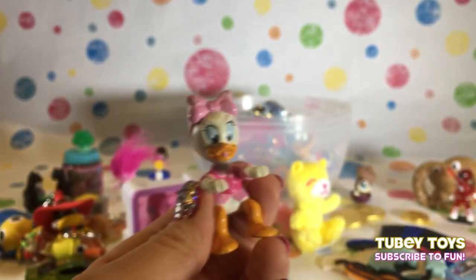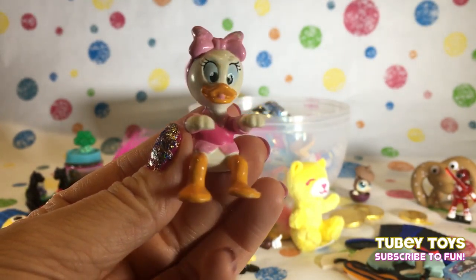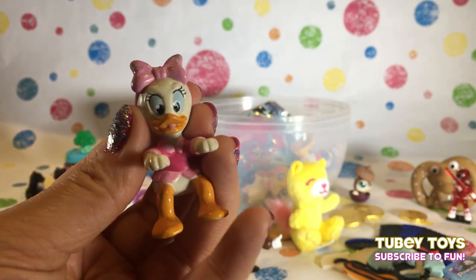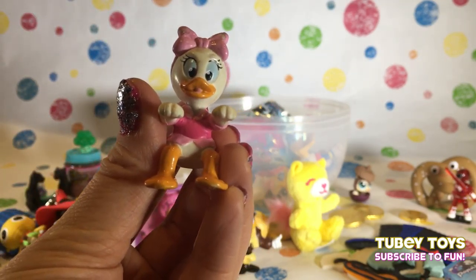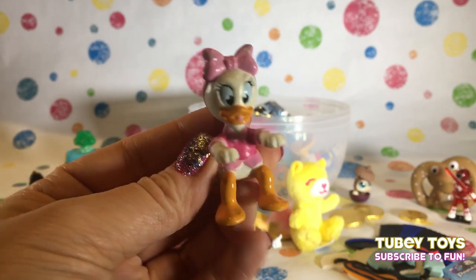Oh, and we have little Webigail. This is Scrooge McDuck's awesome little niece. She is so super cute. You can see that she's in a sitting position because she was actually a McDonald's Happy Meal. She had, I believe it was, a tricycle that she used to ride on.